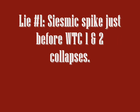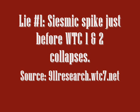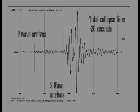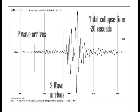seismic data showing that massive spikes happened before the collapses of World Trade Center 1 and 2, indicating explosions in the basements that caused their collapses. The source of this debunking is going to be 911research.wtc7.net, which is definitely an insider website. However, once we look at the actual seismic data, it becomes clear that no such spikes actually exist.